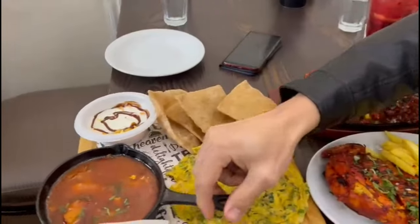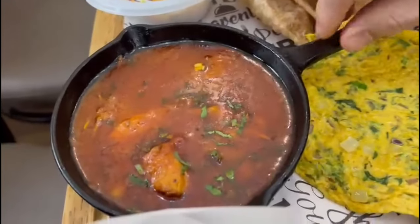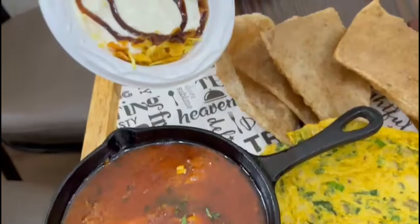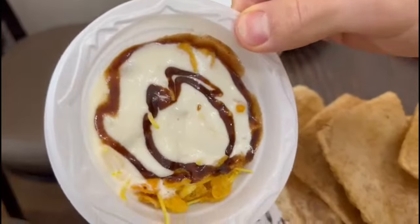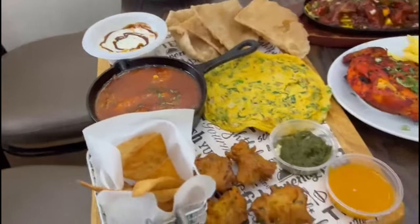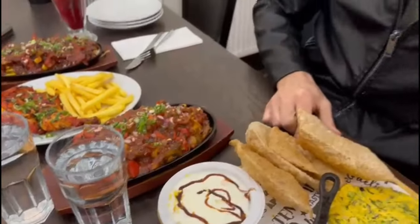And then it looks like you've got some nice spicy chickpeas in a little cast iron pan over here, really nice and quality. And then you've got, I think, maybe some yogurt sauce with a little special drizzle of another sauce on top. I'll have to try that and see how it tastes. Right, plenty to taste for you guys, so let's start the review. First of all, I'm going to start with this breakfast. I'm going to try this breakfast first and see how it goes.